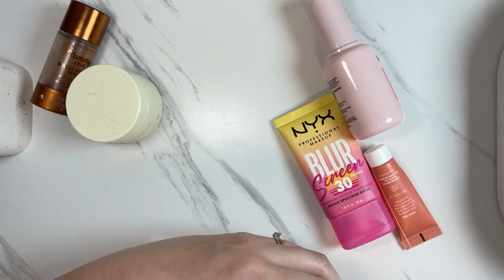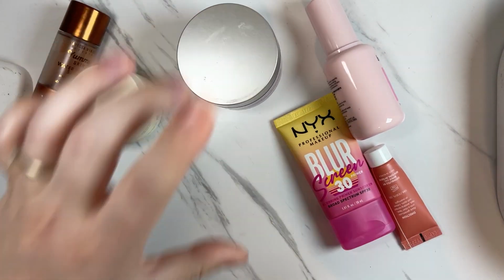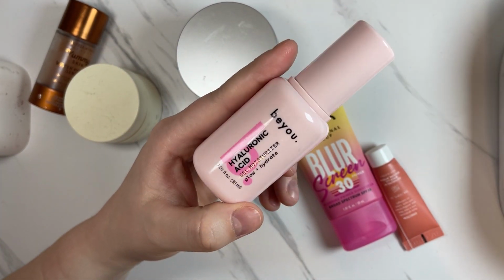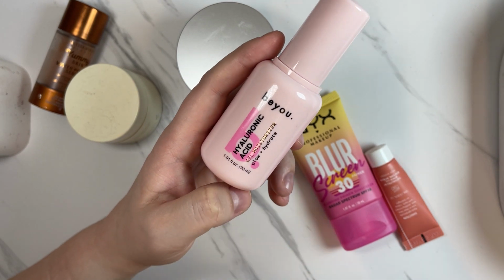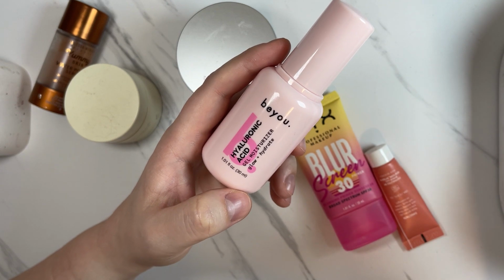So what I replaced that one with, actually, I just realized I forgot one product. What I replaced the morning AM moisturizer with was this BU Hyaluronic Acid Gel Moisturizer to help glow and hydrate. It has a really interesting type of texture. It is very jelly, gel-like when it comes out.